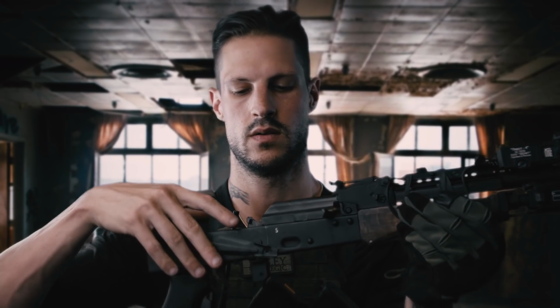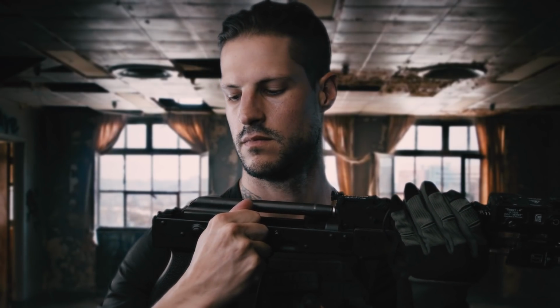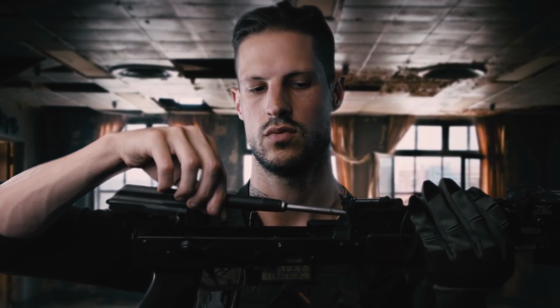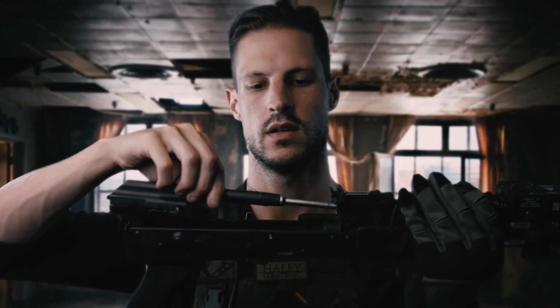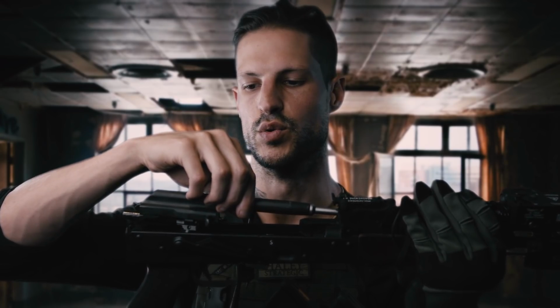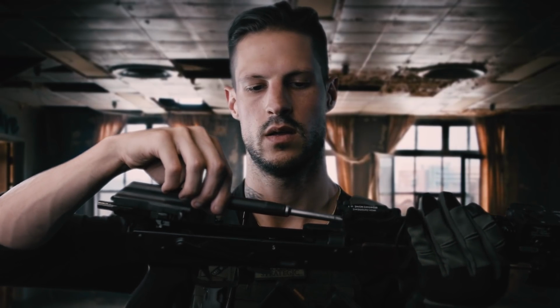Yeah, that's nice. Then we gotta cock our thing back so we can remove our bolt. This is the trigger. Cocked it back. This is the bolt and the bolt carrier. And the gas tube.